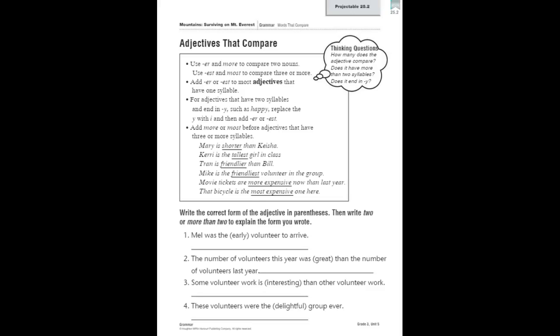Today in grammar, we're going to talk about words that compare. We're going to start with adjectives that compare, and then we're going to move into adverbs that compare. So let's look at this, okay? Adjectives ending in ER compare two nouns, okay? Adjectives ending in EST compare more than two nouns, okay? So three or more.